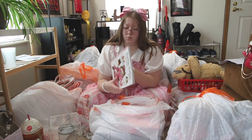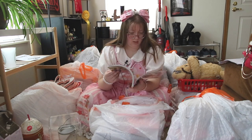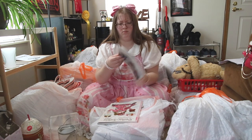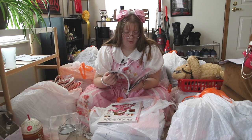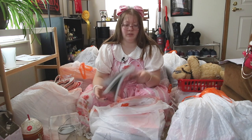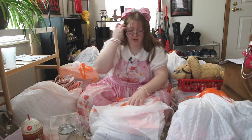And this is winter 2009. Oh, you know what? I think these, are these the English versions? Oh, these might be the English Gothic and Lolita Bibles. I don't know, I'll have to do research. I don't know much about Gothic and Lolita Bible.